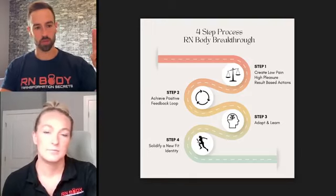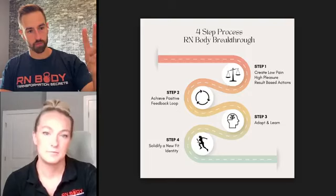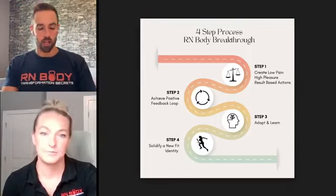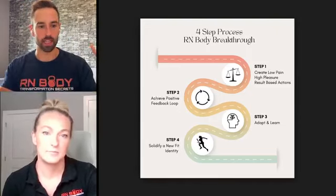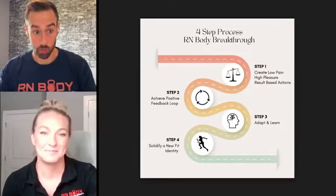Now, here's the good news. You can change who you are. You can change where you are just by changing what goes into your mind and gathering new evidence. So when you start your journey, if you have a month under your belt, that's not a ton of evidence that I'm this whole new person and my new identity is solidified. 3 months, better. 12 months, much better.